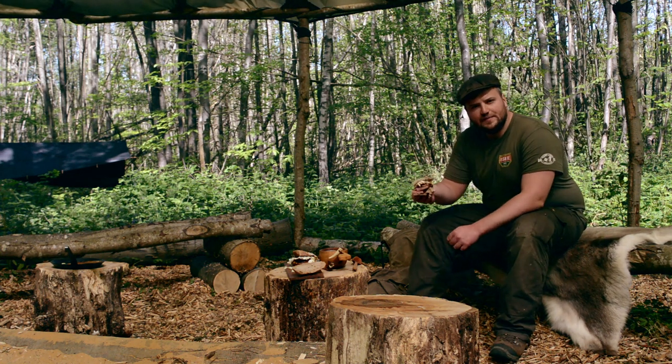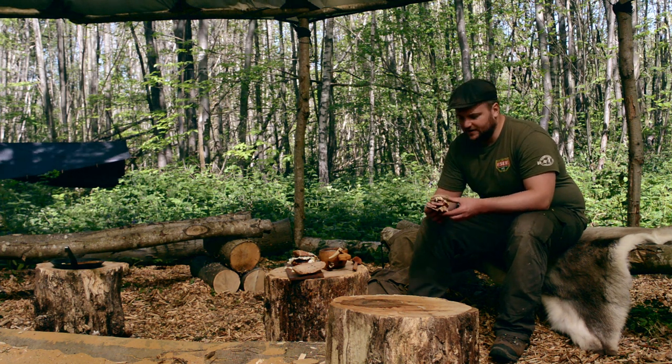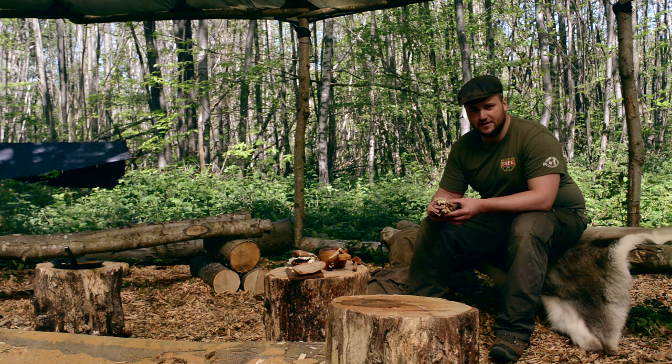Well, I've cooked myself a bacon and egg sandwich, got myself a coffee. It's going to be good. Don't know how I'm going to eat this though, it's huge.